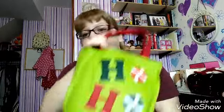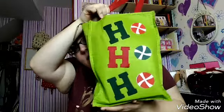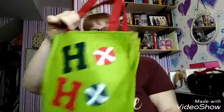First things I'm going to show you from Damien are all in this bag that says ho ho ho with like peppermints on, which is super cute. And in the stuff there are some things from his family as well. I did also get some chocolates from them, I will say that, but I have eaten some of them. I have eaten the Dairy Milk tube of chocolate buttons that they got me.